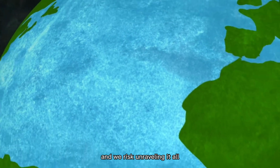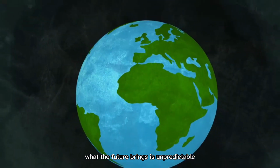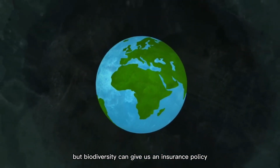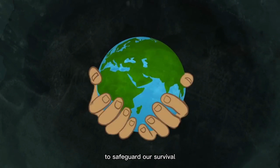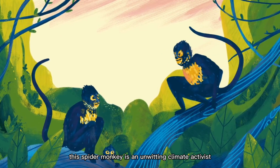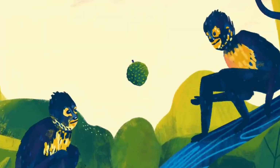When just a few strands are lost, our own well-being is threatened. Cut too many links and we risk unraveling it all. What the future brings is unpredictable, but biodiversity can give us an insurance policy, Earth's own safety net to safeguard our survival. The spider monkey is an unwitting climate activist.